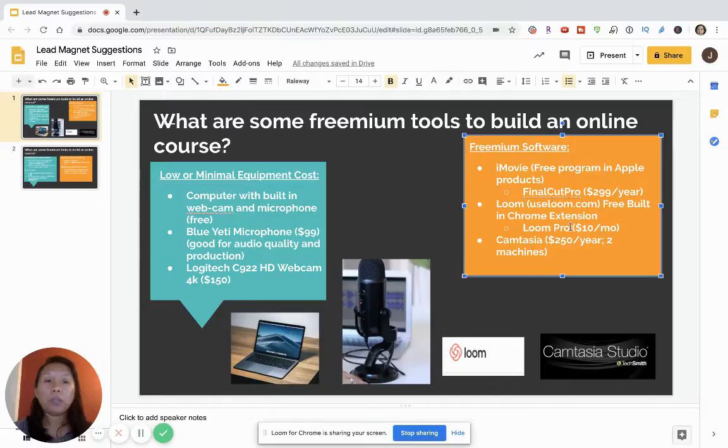Now, if you're ready to upgrade for Loom, it costs $10 a month. So you're looking at $100 a year. And in the Pro version, you do get a lot more features in terms of video editing. Not quite like iMovie, but definitely good for something that's already web-based. It works directly in Chrome, and it can also be an application downloaded to your computer's hard drive. So I love that Loom has both of those options, and it's very accessible.